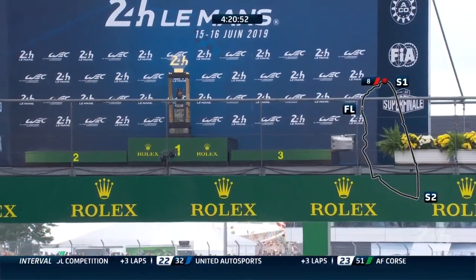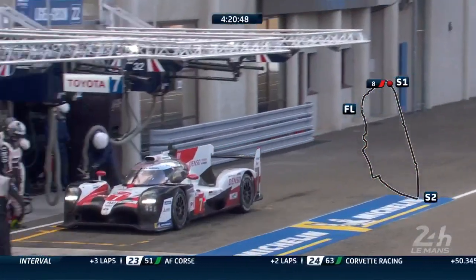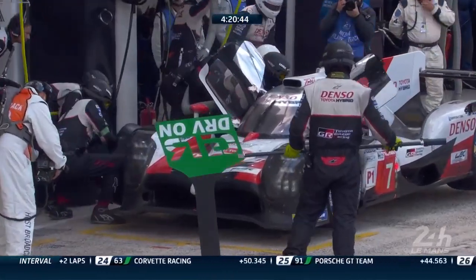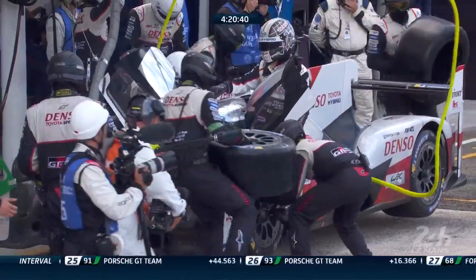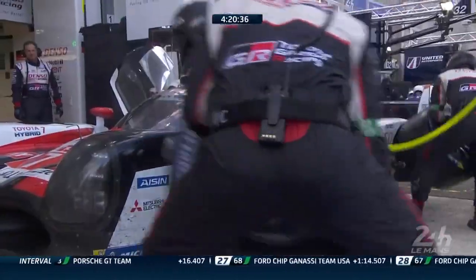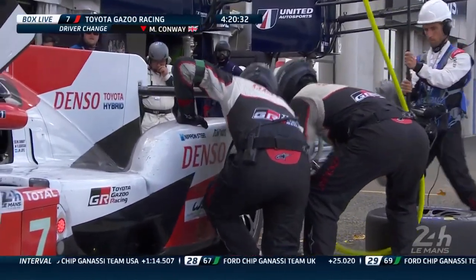He's been the star of the show today for Toyota, that is for sure. Yeah, he's the standout guy of all 6 drivers in the Toyotas. Putting his stamp on this event. He should be getting out. Yeah, he's getting out. He sure is. He's completed 4 11-lap stints. Kamui Kobayashi getting into the car.